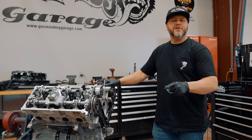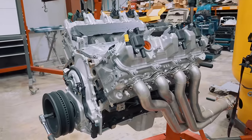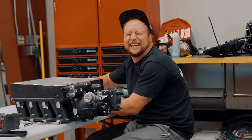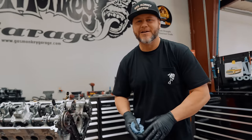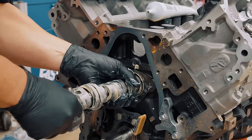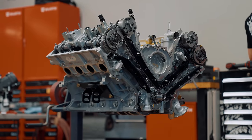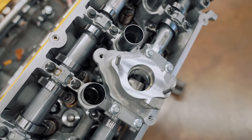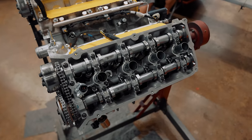You might remember, you can go back and watch the video about Skid Mark. We put a Chevy LS or LT, I'm sorry, 6.6 liter L8T in it. What I'm trying to say is that was a cam-in-block pushrod motor, but this is a Coyote motor from Ford. What makes it different is the cam is not inside the block. It has dual overhead cams. So this is kind of a more recent technology.